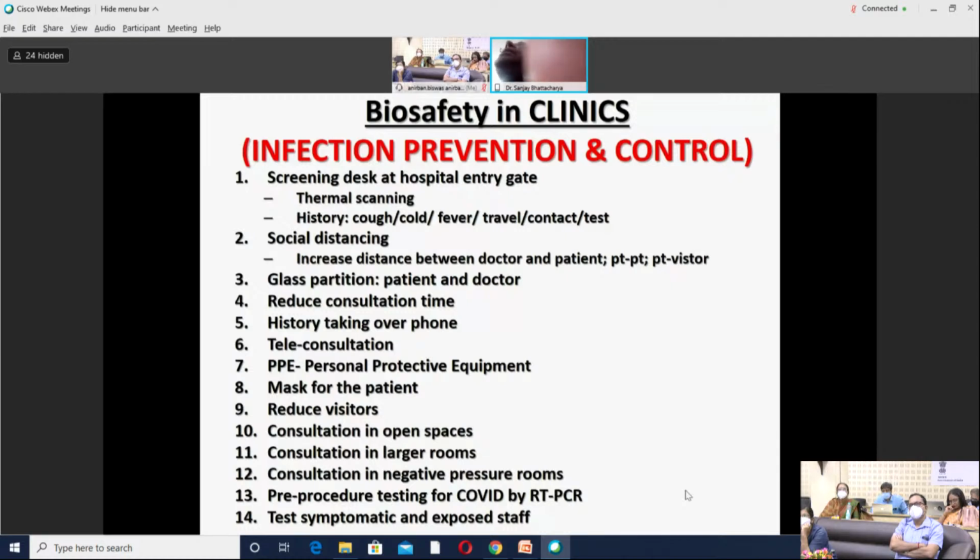Now, if any of these questions are ticked yes, then you should be having a system to actually triage that patient to a particular place where tests can be considered, and if required, tests can be done. There is also this phenomenon of social distancing, which is being propagated so widely across the world. And here, we increase the distance between the doctor and the patient, the patient and the patient, the patient and the visitor, and the doctor and the visitor, or the healthcare workers and the visitor. And the idea is that the chance of transmission of infection from a source of infection to the other is reduced when one is at a distance of 2 meters or 6 feet away from the source patient.